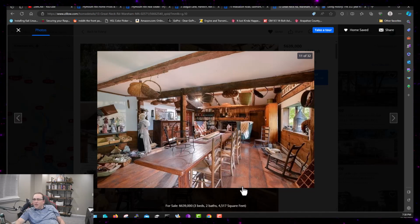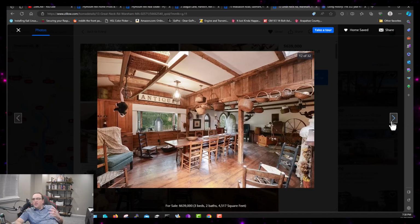Got maybe your formal dining room. I'm seeing another fireplace back there. Just absolutely so much character in this house. Got an antique sign up there. That'll play into something here in a minute.